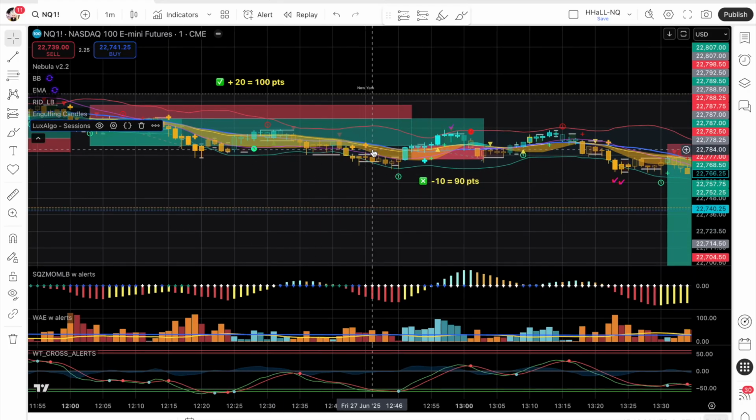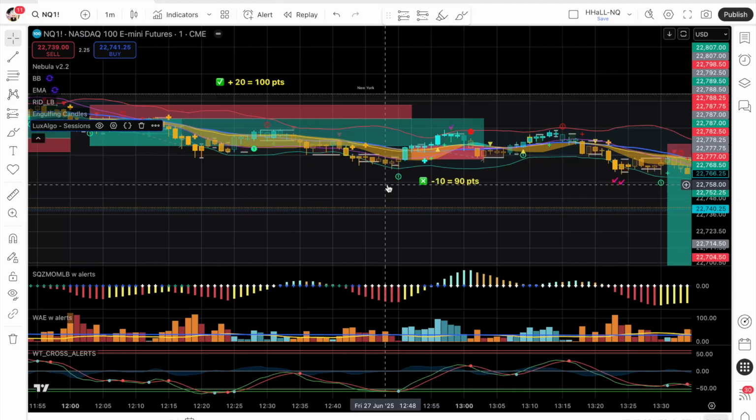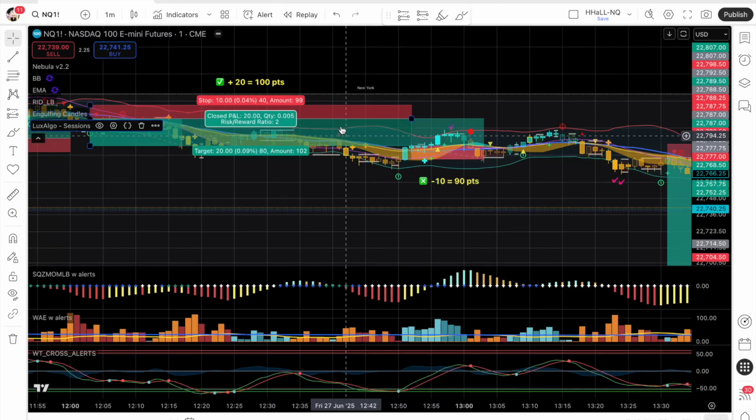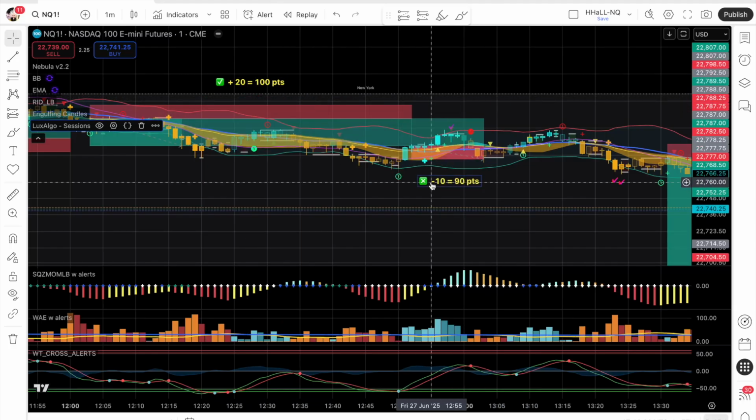And then it switches here. So notice I see some good buy volume coming in. Our oscillators say things going up. So I would have closed that for about 20 points again. So now we're at 100 points so far in the day. And I would have switched this from a short to a long.